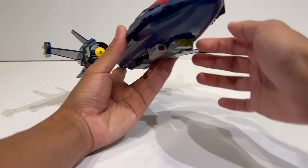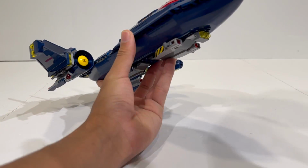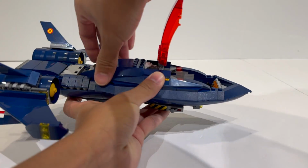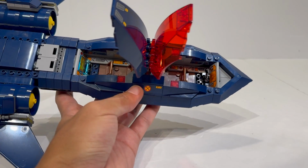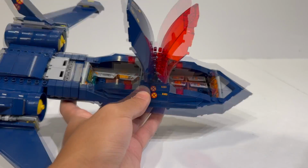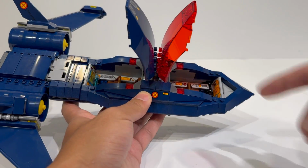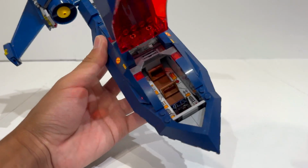Now this does have a lot of firepower. You have two different stud shooters at the front here, you have a spring-loaded flick-fire missile on the back there, as well as a ton of interior space as well. Opening up both sides of the cockpit gets you seating for all of the minifigures included in the set, so you have 1, 2, 3, and 4 seats, should you please. So you can even store Magneto in there if for whatever reason he's helping out the X-Men, or just include another X-Men figure from your collection, and the interior is really nicely detailed as well.